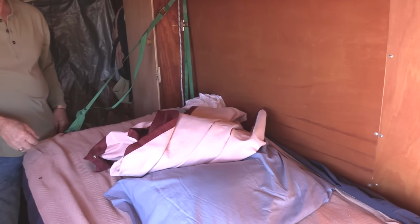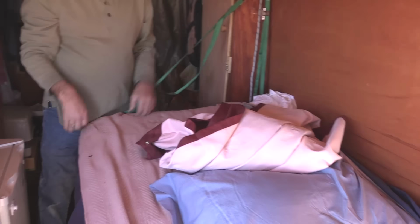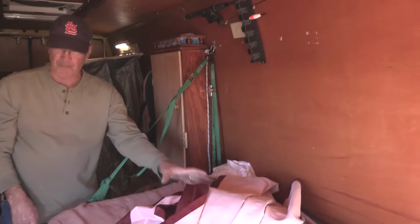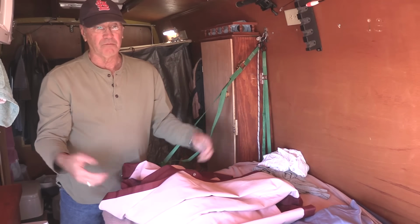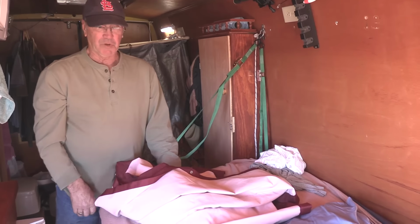So it's not hinged, it's completely free floating. Up and down. Just straps. Yeah. And they're rated for 300 pounds each, so you could put a good bit of weight.